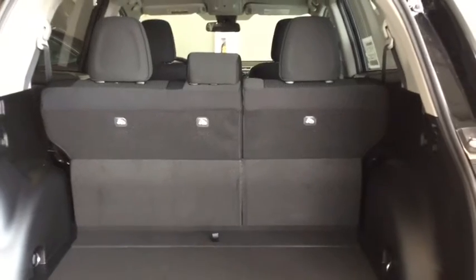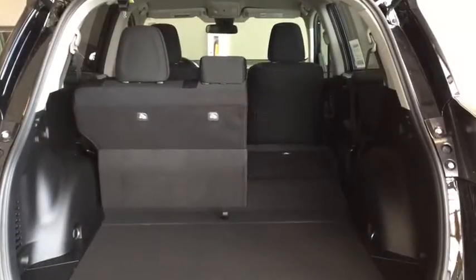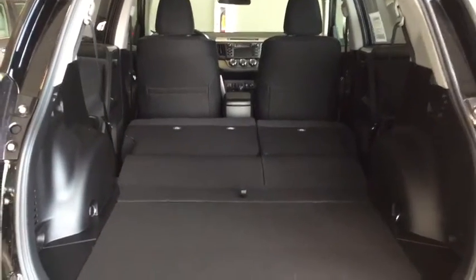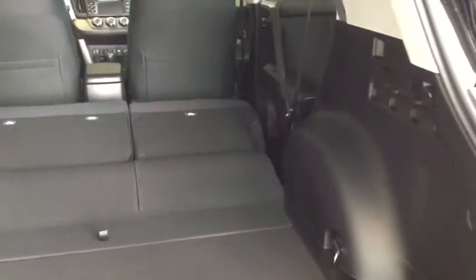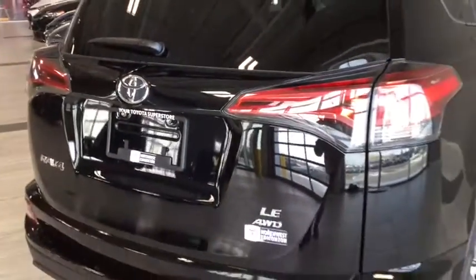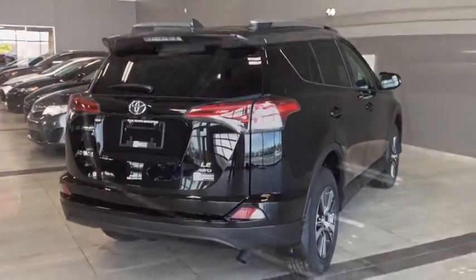Now you do have your 40-60 split folding seats, so let's see how that looks. So that's what it looks like with the one side folded down, and now with the other side folded down. You have plenty of space to store any larger items you need to carry in your SUV, keeping it nice and versatile for you. Closing up that tailgate is super easy. Just grab that handle there, drop it down and let it latch. And we'll back up to take one more look at the back of your RAV4.